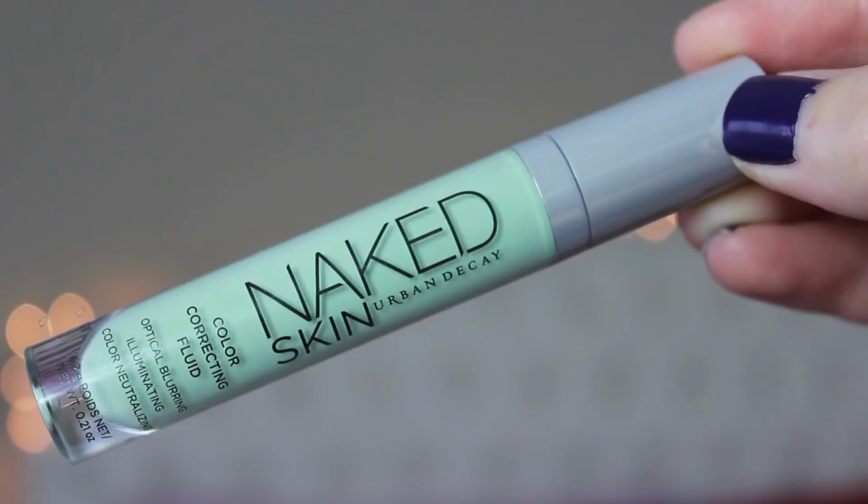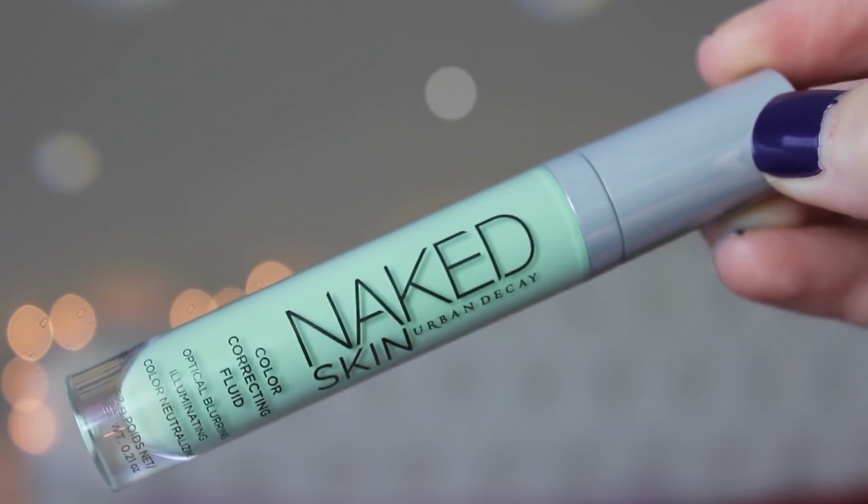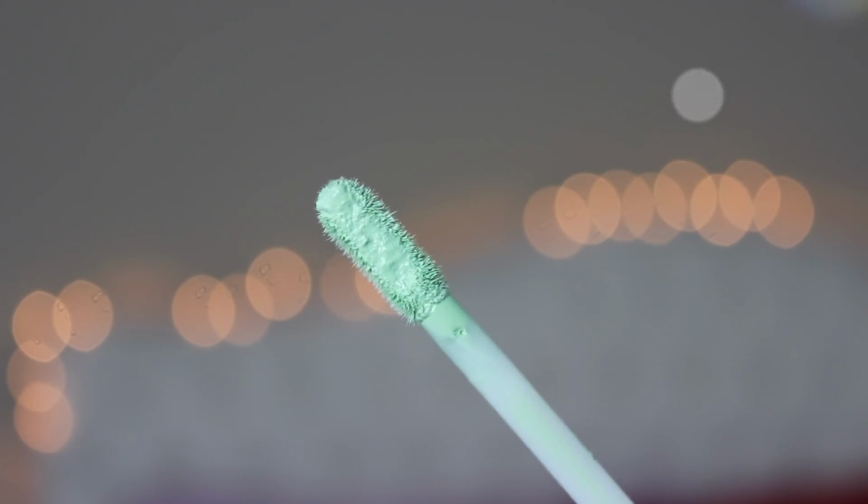And my other concealer favorite is a little bit different. This is the Urban Decay Naked Skin Color Correcting Fluid in the green shade. This is amazing. I've had it for a while, but just recently started actually putting it to use. If I have any sort of redness, like a breakout or redness around my nose, I will put this on after my primers before my foundation and layer it underneath. It is green, but you blend it out and it's less green, and then you put your foundation over it and it just cancels it out. And then the redness is gone too.